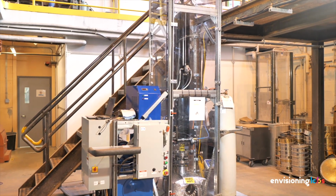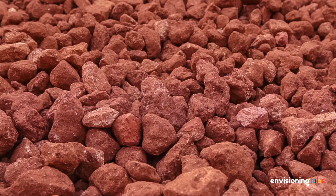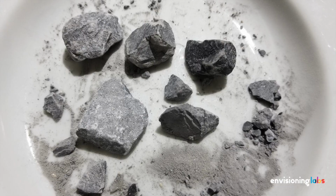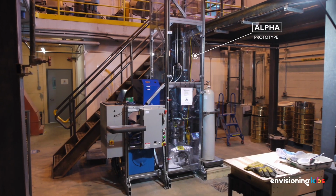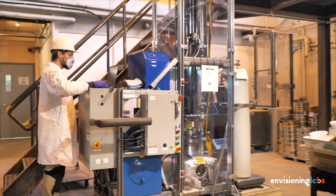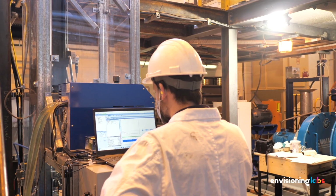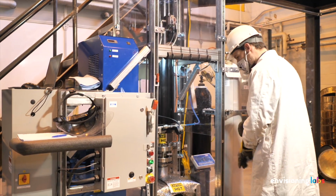to advance our understanding of the process and characterize the types of ores more susceptible to this new technique. This prototype, codenamed Alpha, is a more automated apparatus with a larger feed capacity and capable of operating at higher ranges of pressure and temperature.